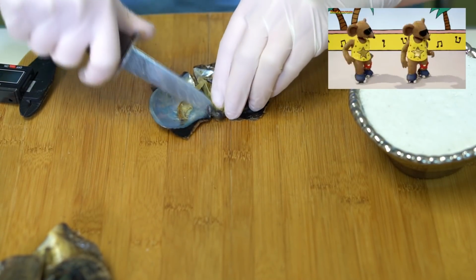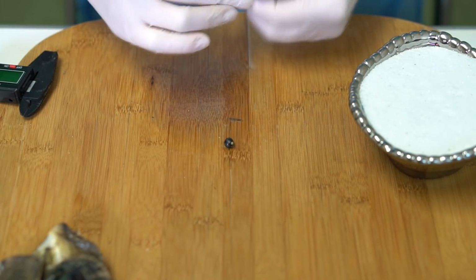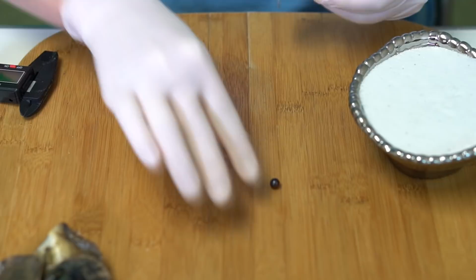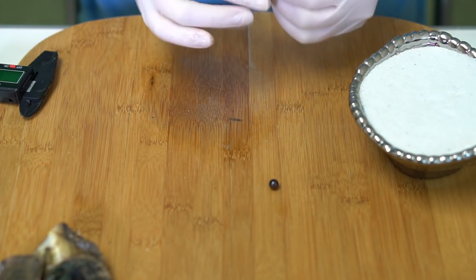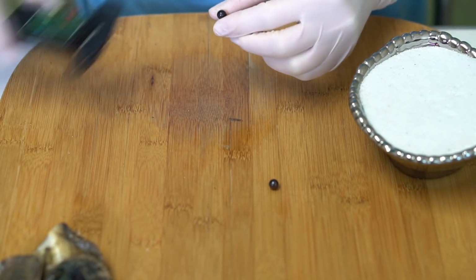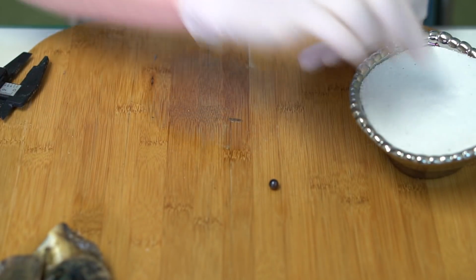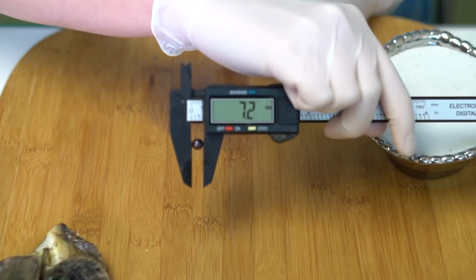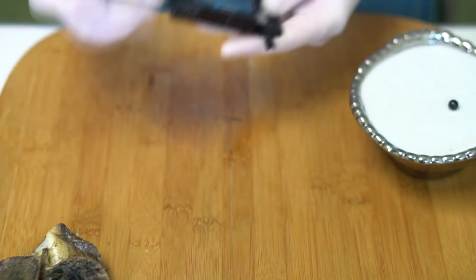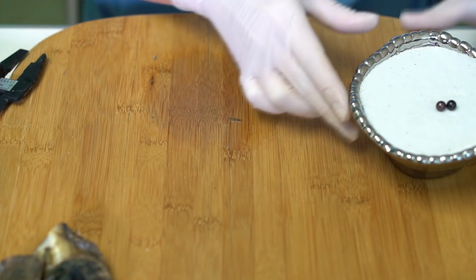It's twins. First one is twins. Dark twins. A little bit of maybe a violet to that one. More of a black for this one. 7.2. And a 7.2. Yeah, one side just has a little bit of kind of a violet.